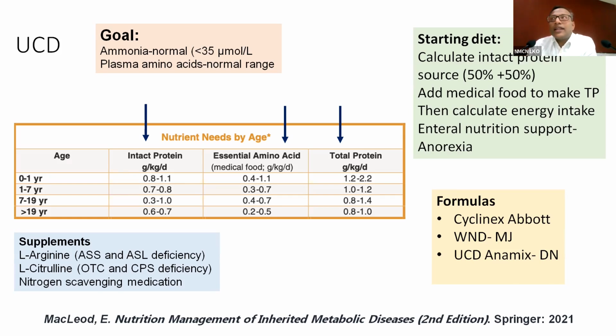These children can have learning disabilities and behavioral problems. They are hyper; they behave like an ADHD kid. So good long-term neurological survival is also important for these kids. Sometimes they have severe anorexia, so they can need enteral support by either tube feeding or gastrostomy feeds. The formulas are available for this, and one needs to supplement L-arginine, except in arginase deficiency, along with citrulline and nitrogen-scavenging medications, which have already been mentioned in the previous tables.